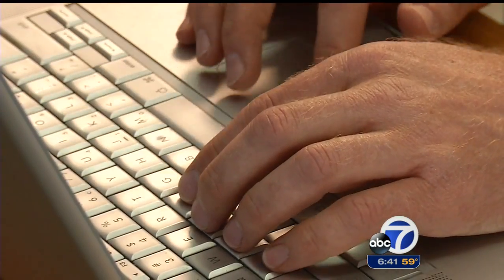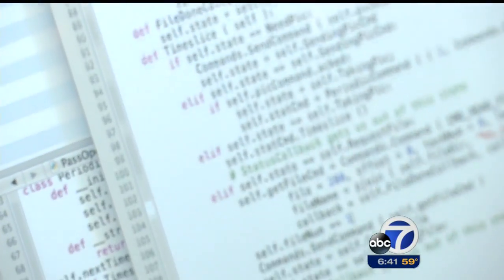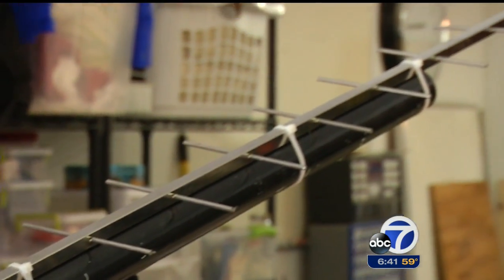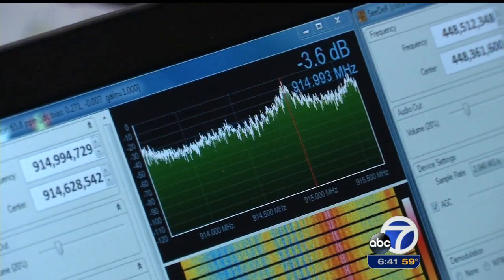The team will have to write the code that picks the perfect moment to take every picture. Then they have to get the pictures back. This cost about $40, so pretty cheap. Scott Cutler showed us the kit radio hobbyists can build to listen to the satellite. Thanks to a deal with the Navy, they can also post all its transmissions to the internet.